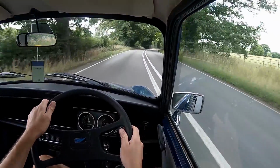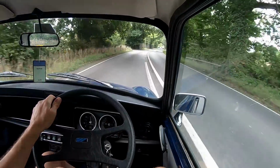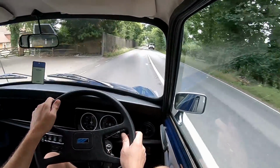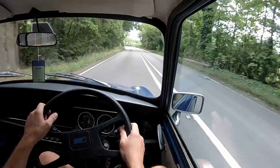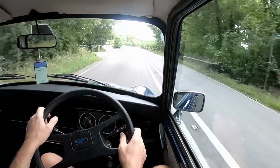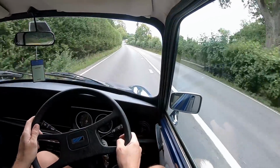Well, the radio works. It's got a single speaker on the rear parcel shelf. The radio only has long and medium wave. And it's proper old school, the radio. I'll show you that in a bit.